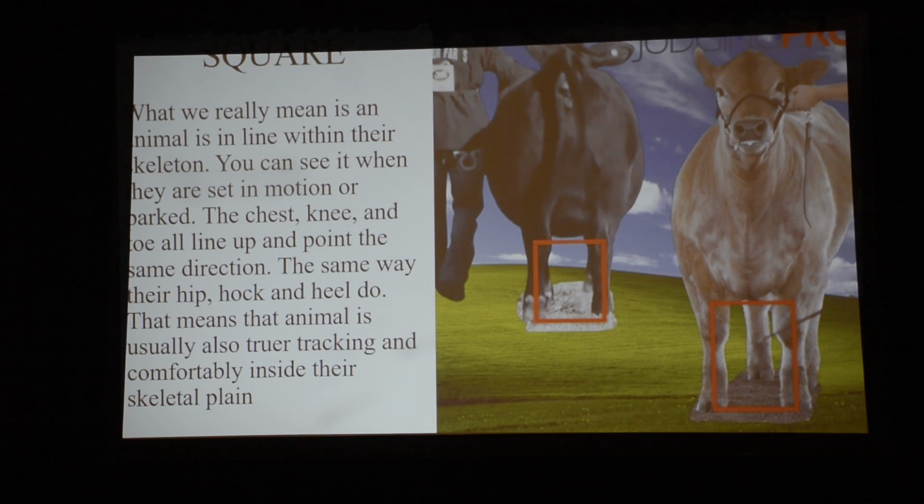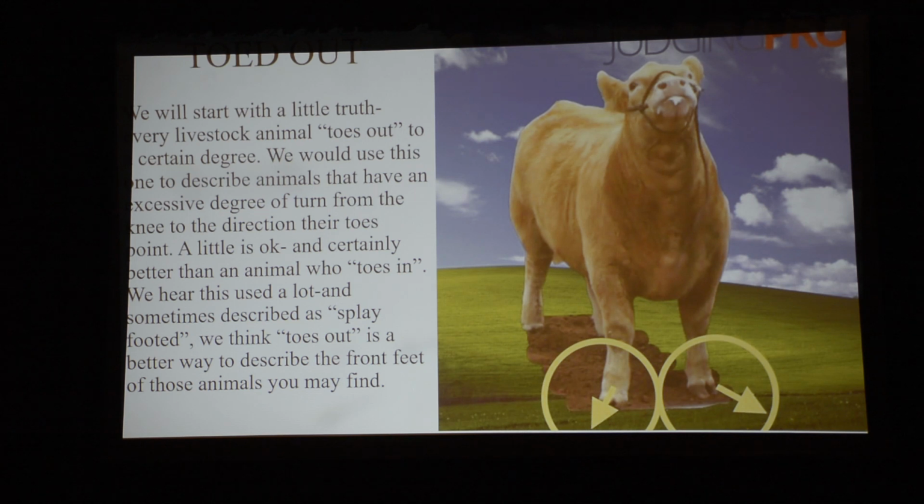Y'all got enough base width in those cattle? You do a really nice job. But on this one, I think I would like you to concentrate a bit more as you're selecting some of these bulls, to do a little bit better job there. This one, is this a good trait or a bad trait?